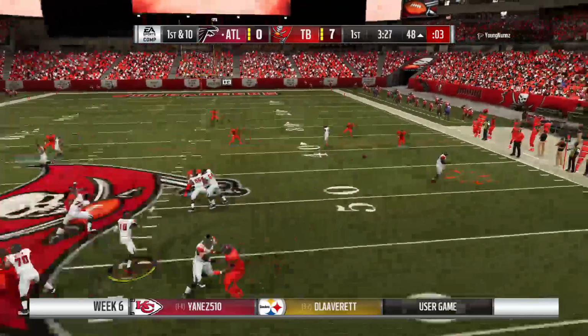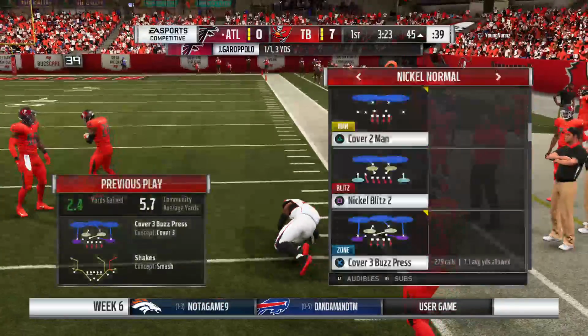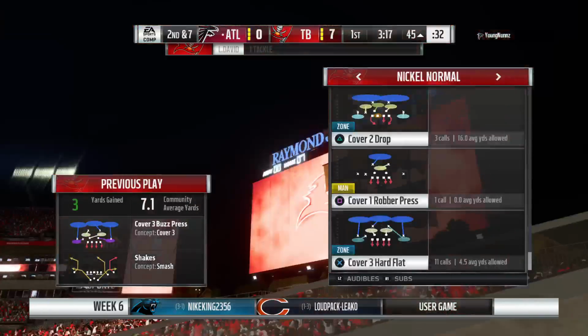Throwing on first is Garoppolo. Dumps that off to his running back, Jordan Howard. And he'll be brought down at the 45-yard line. Call it a gain of 3. And that'll make this a second down.